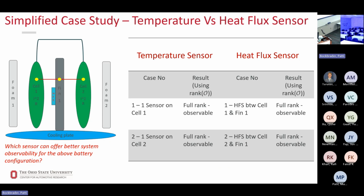So I use the traditional observability criteria, which, like I mentioned, is a yes or no answer to my question. And as you can see in the table on your right, it tells me that using either sensor, my system is going to be observable. But this doesn't tell me which of the sensors will be a better use for me.